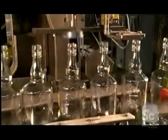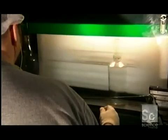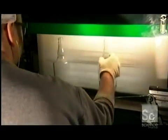The inspection equipment then examines the top to check dimensions and ensure the threads for the screw cap are molded correctly. Before shipping, a worker does a final visual inspection.